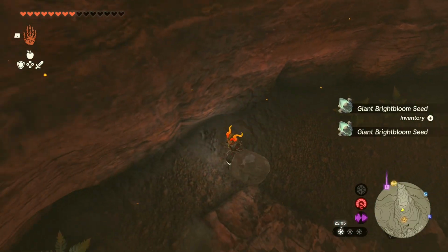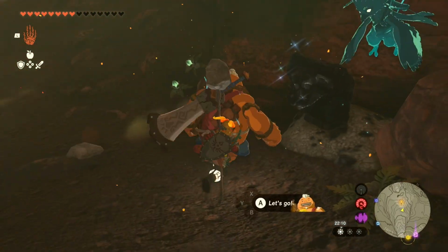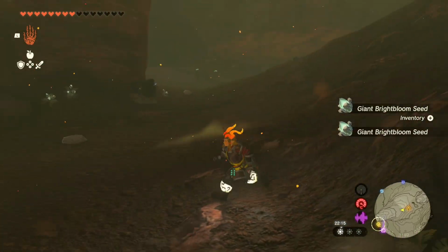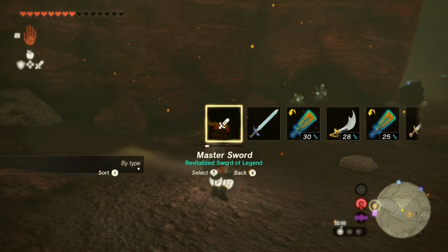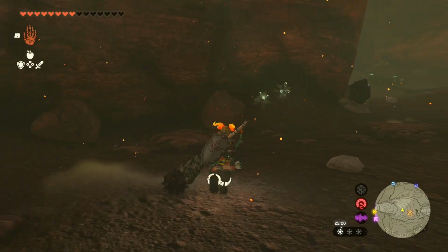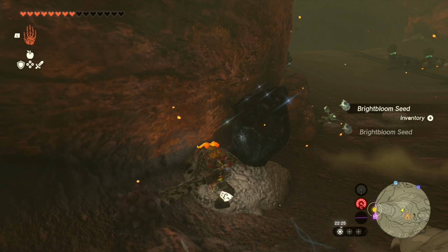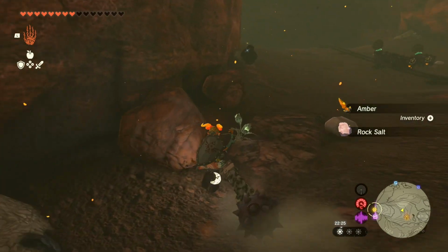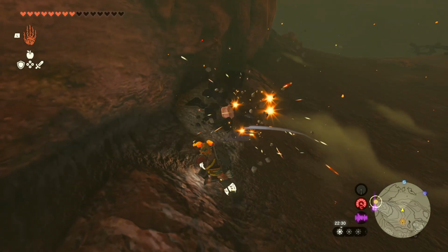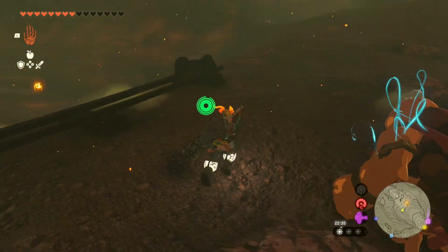Your boulder sledge is just about at it, mate. Have you considered using your new friend to do it instead? Well, I would, but then he'll set off all these bright bloom seeds and I won't be able to pick them up. And don't forget, I have the spiky ball hammer of doom. Boom. Okay, we're all gemmed up. There's another fire key that's come from somewhere.